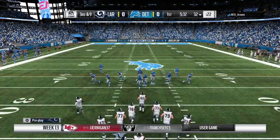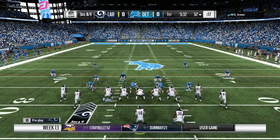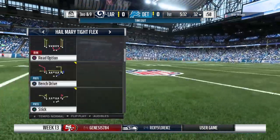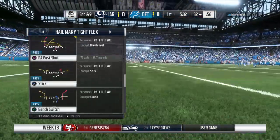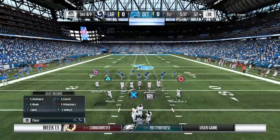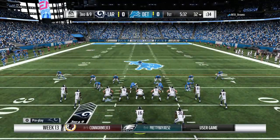After an incomplete pass on 2nd down, that'll leave him trying to convert on 3rd and 9. And now the Lions are going to stop us momentarily as they call a timeout. They'll have 2 remaining as we step aside here in this first quarter. An incomplete pass on that last play, and that means they'll need to come up with something here on 3rd down.